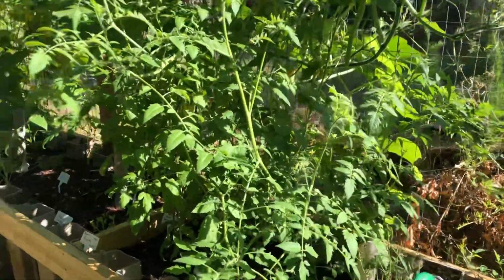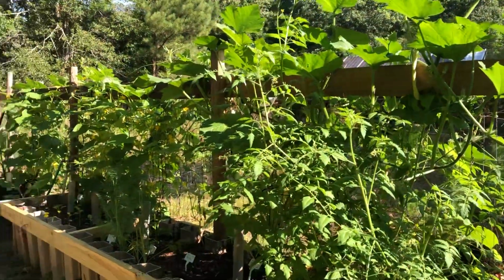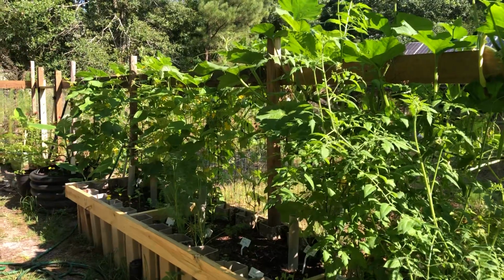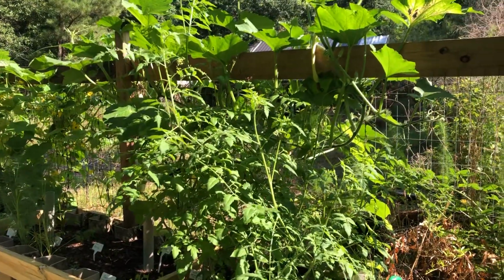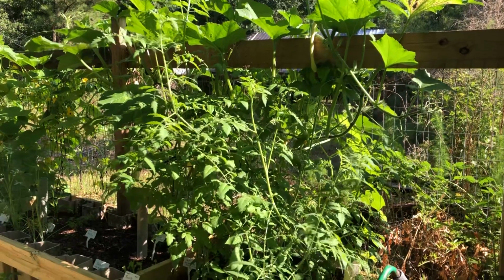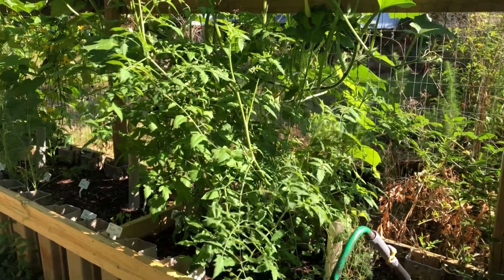Step back a little bit so y'all can see how these plants are growing. We didn't have rain for about a week, and then we got a couple days of rain and the garden just exploded. You'll have to excuse the background noise. This one's up closer to the street so you can hear when cars go by.